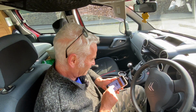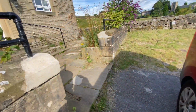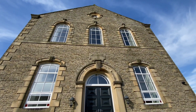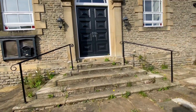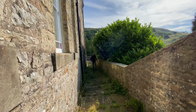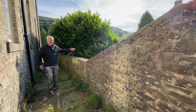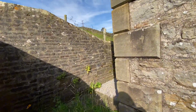Do you buy it? Don't know how much it is yet. I'm just having a look. It'll be way beyond my budget. Well, this Wesleyan chapel, built in 1882, is for sale. And he thinks he wants to buy it. Not much of a garden. There's this unit thing at the back, I don't know what it is. Well, that's a graveyard. I know it is. It's still in use as well. People putting flowers out still.